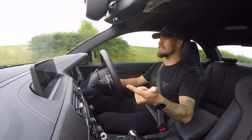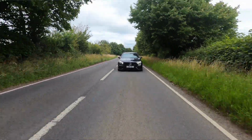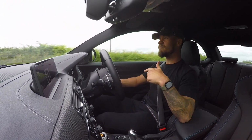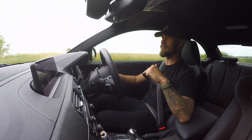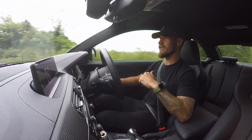The A45S is such a capable car. 4-wheel drive, straight to 2-wheel drive. I was really impressed when I drove it on the airfield. It's so fast, way faster than this. And the interior is better on that. So there's not much going for this car other than it's just quite good value for money, and you can do more modifications to it.